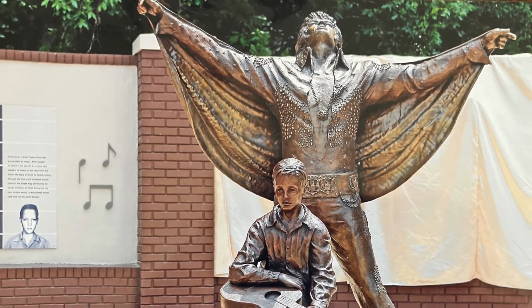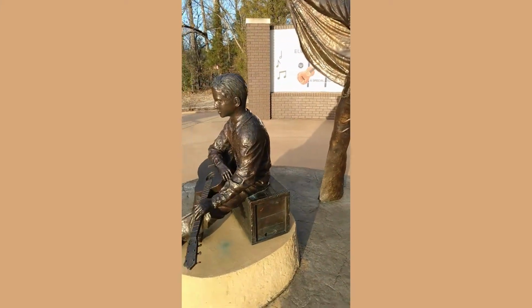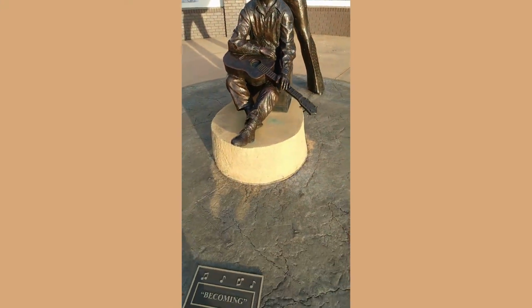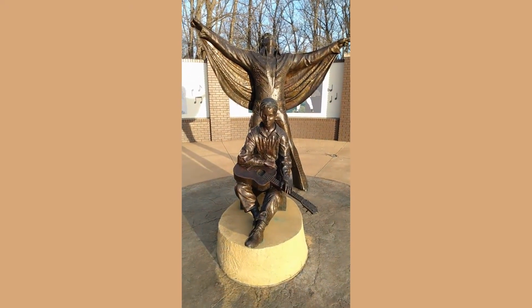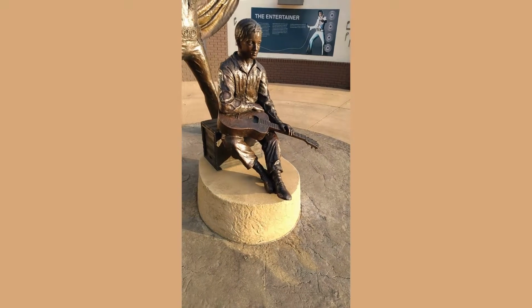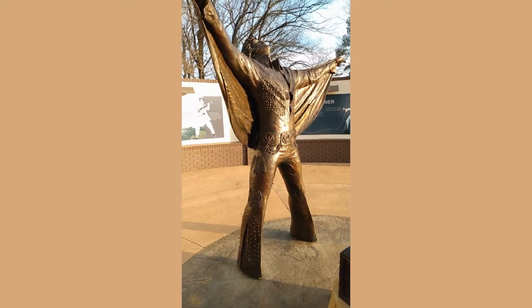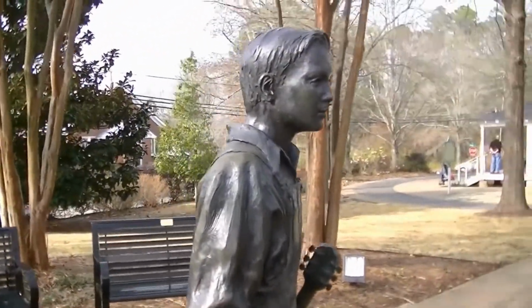Come with me to the top of the hill at the Elvis Presley Birthplace in Tupelo, Mississippi, as I interview the sculptor of these two beautiful statues of Elvis Presley. The sculptor's name is Michiel VanderSommen, and he will share the fascinating behind-the-scenes stories in the making of the Becoming statues, which feature Elvis at age 11 and the adult Elvis as a superstar. Michiel also sculpted the Elvis at 13 statue, which we have discussed in a separate video.